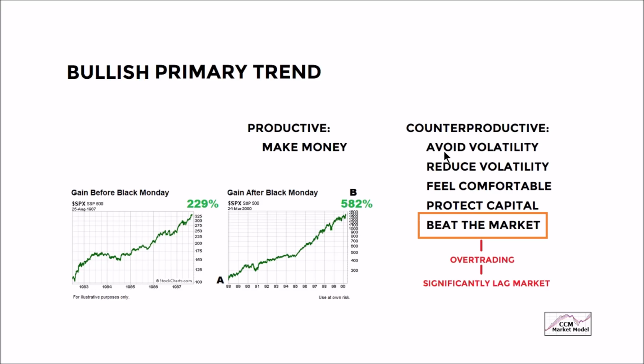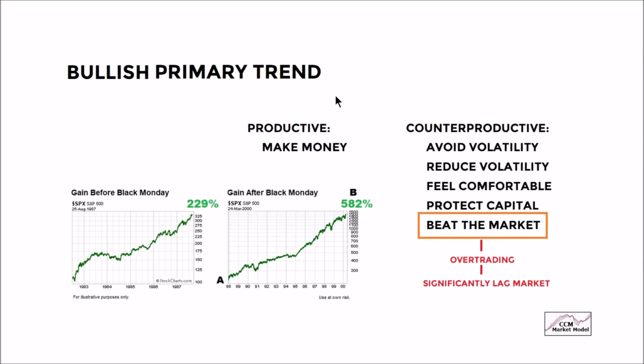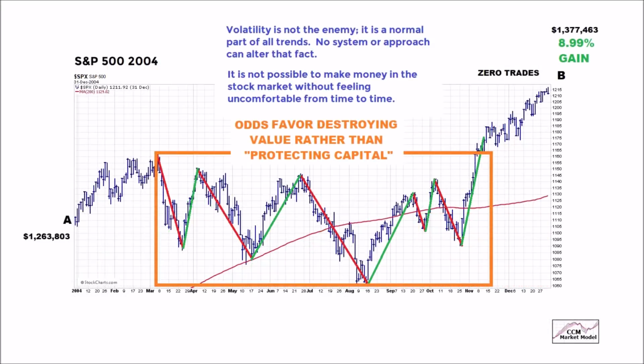Think of trying to avoid volatility, reduce volatility, feel comfortable, and protect capital when the S&P 500 logs a 5% decline about every 2 months and a 10% drop every 6 months. Or, in this context, the S&P 500 has experienced intra-year declines of almost 14% since 1980. So while all of these bullet points seem admirable at face value, they can be extremely counterproductive, because in many cases, the odds favor destroying value and capital rather than protecting capital. How does that occur? Overtrading, over-tinkering, over-fiddling.